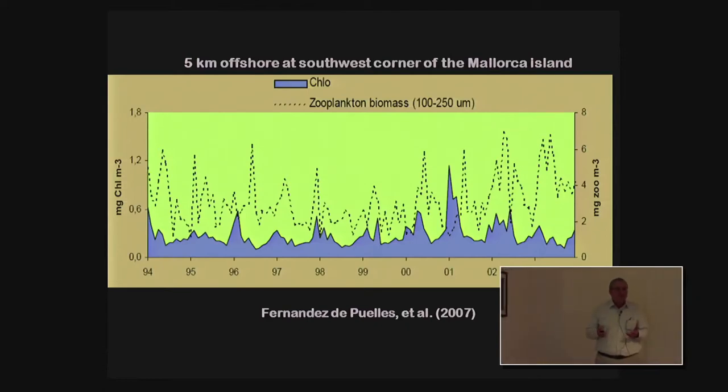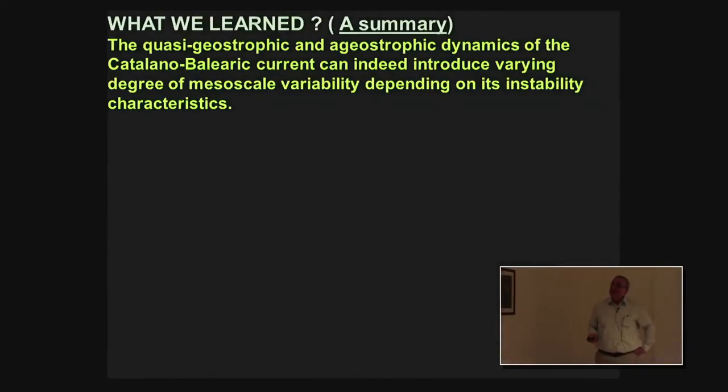So mesoscale dynamics, small-scale quasi-geostrophic dynamics, a combination of ageostrophy and geostrophy, can explain all this high efficiency. So high fish production and low chlorophyll doesn't mean a paradox. Actually, there is a reason for that. It's not a paradox anymore. So that's a sort of contribution, I think, which we brought with this work.